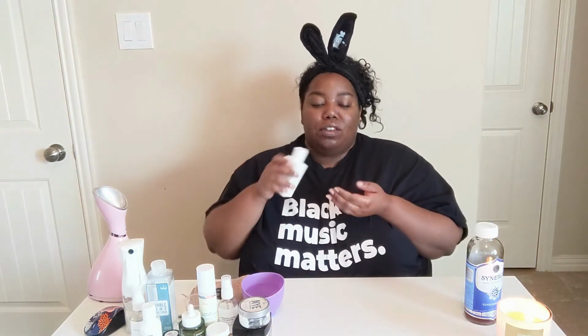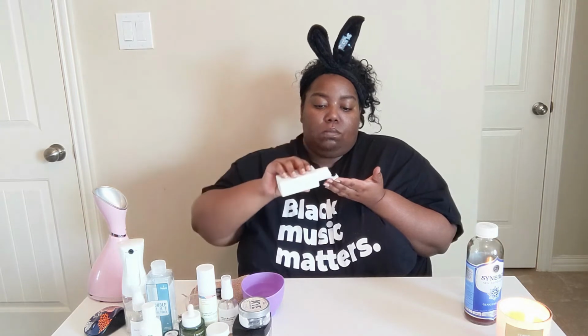So my hands are washed. I'm just gonna go in with some cleanser. Ooh, I might put too much. It's a very soft consistency. I don't know if you guys can see it, but it feels really nice. I'm gonna spray my face a little bit more so it can be nice and moist.